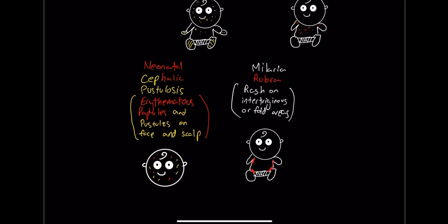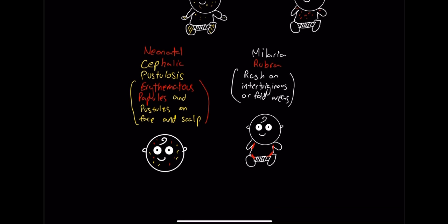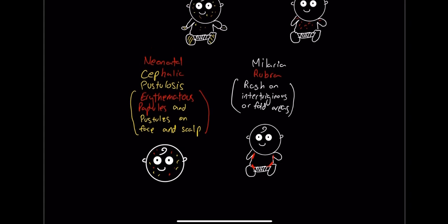The next condition we need to talk about is neonatal cephalic pustulosis. This is erythematous papules and pustules on face and scalp. So this condition specifically, it's red and yellow because you have both red papules and yellow pustules. We're using yellow to signify pus.